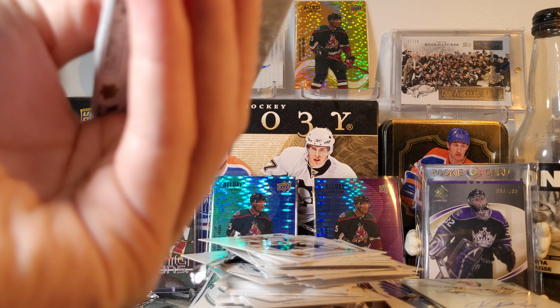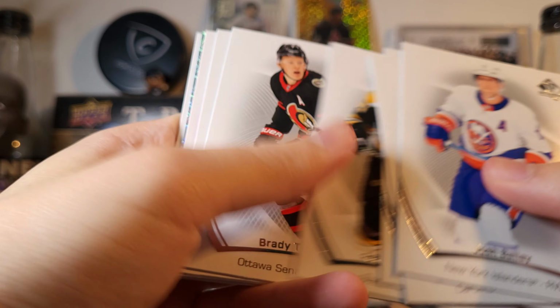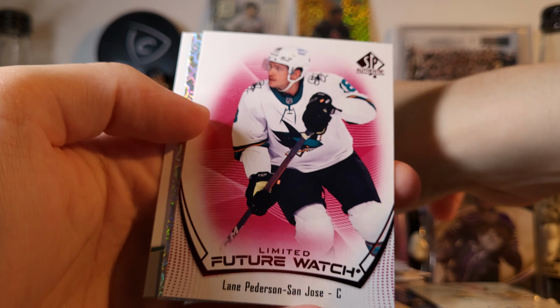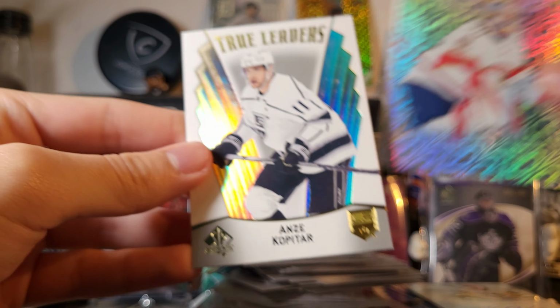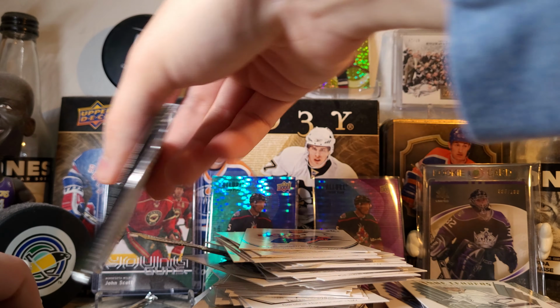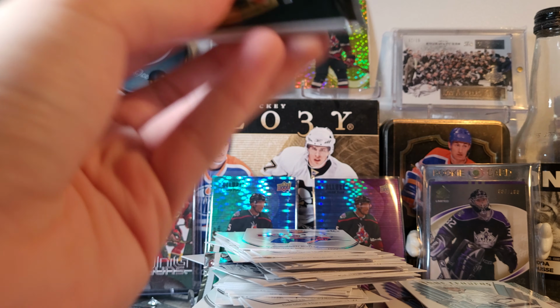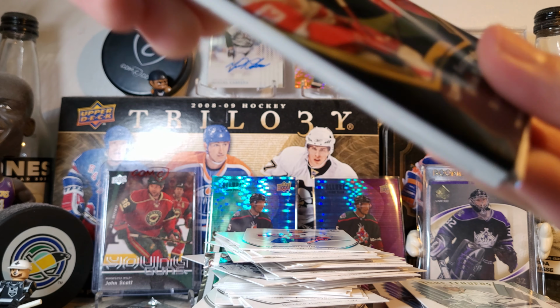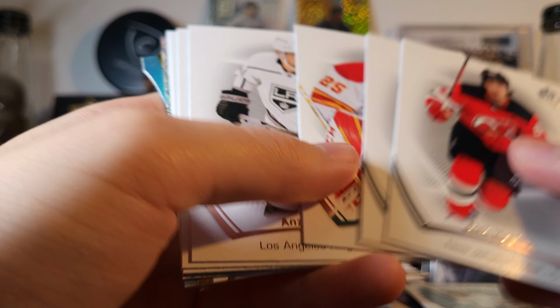Still got one more auto left. Hopefully it's a good one, because Casper Bjorkvist is not ideal. Lane Peterson. Spencer Knight, Kopitar again. And that's a patch again. I just feel it picking it up. So two patches in two boxes. Pretty good. I think they're one per mini case, maybe.